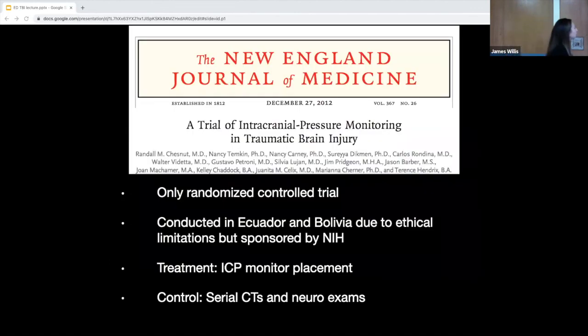So one of my favorite studies that's ever been published, it's called the BEST TRIP trial. I'm pretty sure this is the worst trip. But the reason why I like it so much was that it was done in Ecuador and Bolivia. And the reason why it was done there was because it would have been too unethical to perform in the United States, which always makes you raise suspicion. So what they wanted to prove was, is there a benefit to ICP monitoring? And because of the standard of care here, we couldn't do it. So let's go to 4 countries that didn't really have the means to monitor ICPs before we gave them the tools to do it. And so they had an ICP monitoring group, and they had the control group, which didn't get it. They actually found no difference in outcomes between the two.